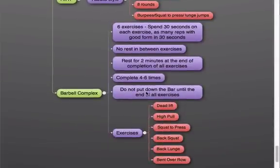Now, our barbell complex: on the day we're doing our complex, it's 6 exercises. You want to spend 30 seconds on each exercise, and you want to do as many reps as possible with good form in the 30 seconds. No rest in between your exercises. You want to rest 2 minutes at the end of completion of all 6 exercises. So you complete this 4 to 6 times. Do not put the bar down until all the exercises are done.